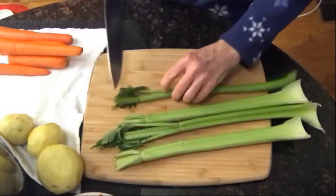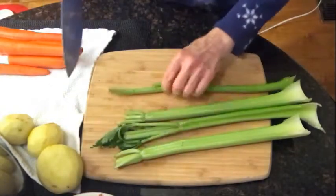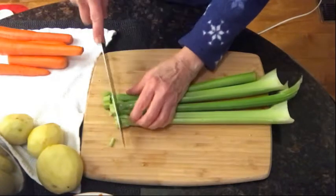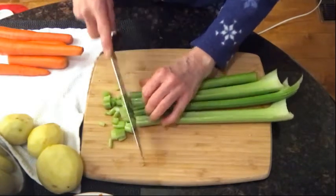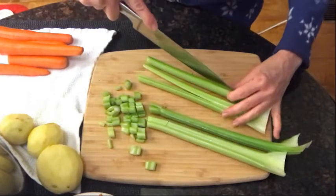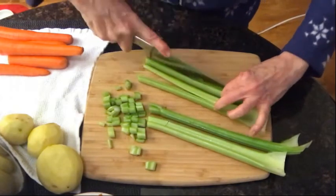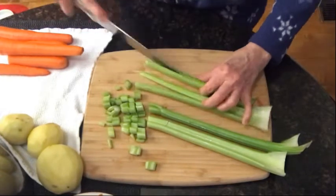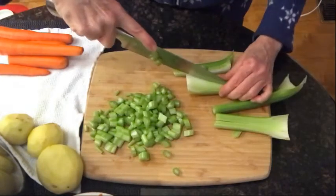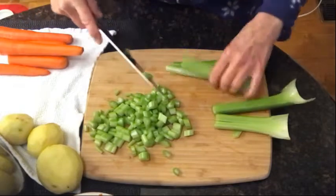I like to chop the ends and the leaves off of my celery. Then I'm going to chop them into bite-sized pieces. And when I get to the part of the celery where it starts to get wider, I'm going to cut it in half. And then for the very ends, which are very wide, I'm going to cut those in thirds. And that's how I keep my pieces bite-sized.